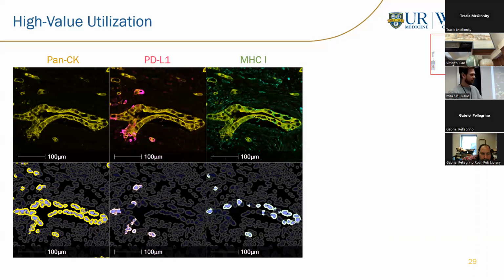Then we start building up. So on the same slide, right, we added more markers. Here's a checkpoint ligand and essentially antigen presentation, right? Histocompatibility, MHC1, right? So here on the left, you're looking at the pancytokeratin. Here are your tumor cells. And these are called segmentations, right? We're segmenting this cell population.